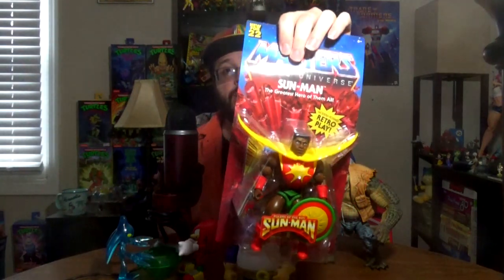I still don't even have the vintage versions of Mantenna, Web Store, or Snout Spout yet. I had them as a kid, but I don't have them anymore, so it's kind of cool to have the Origins ones, because that's the only copy of those characters that I own currently. But speaking of someone I not only never owned, but didn't even know existed when I was a kid, I got Sunman, the supposed greatest hero of them all.